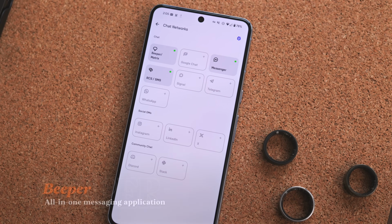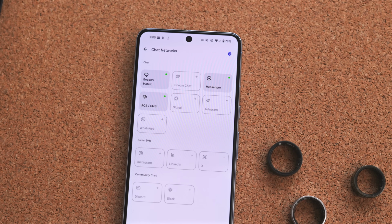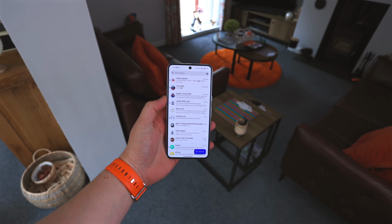The next app on my list is called Beeper. A lot of you may have heard about this. There was kind of a dispute with Apple because Beeper brought iMessage to Android without actually needing a Mac server in order to send the messages. But yeah, Apple definitely didn't like that too much and quickly put a stop to it.